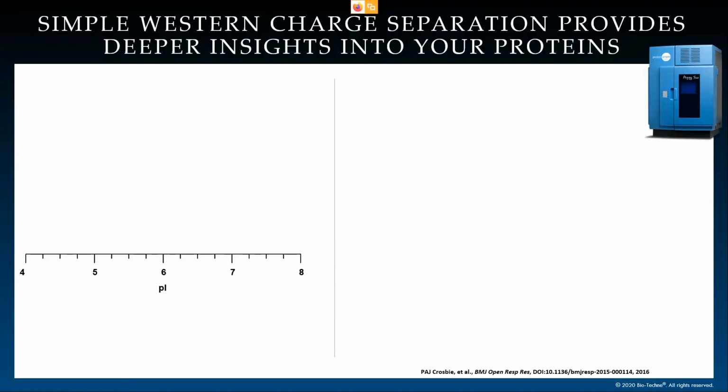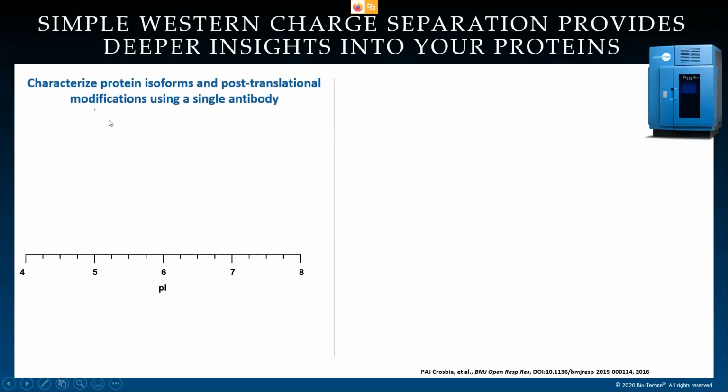Let's look at an example for the MAP kinases ERK1 and ERK2. The beauty of this system, in part, is the ability to use a single antibody to characterize post-translational modification. This is quite beneficial if an antibody for your specific PTM doesn't exist or isn't readily available.